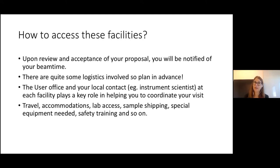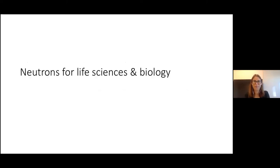There are many things you have to keep in mind: travel, accommodation, you need lab access, you need to ship your sample. We may need to prepare special equipment before you arrive, and you need to complete safety training and so on. So it's really important to plan in advance and build in enough time in your beam time plans so that you can do everything you would like to do.